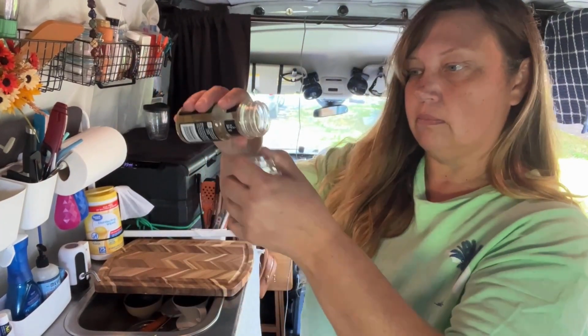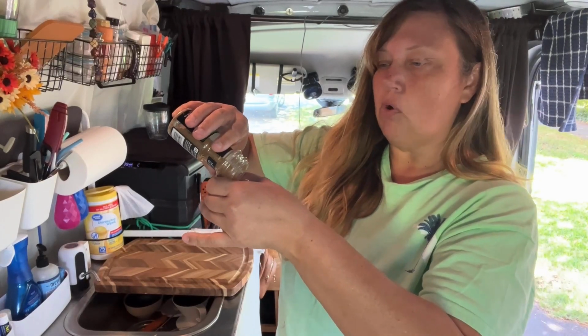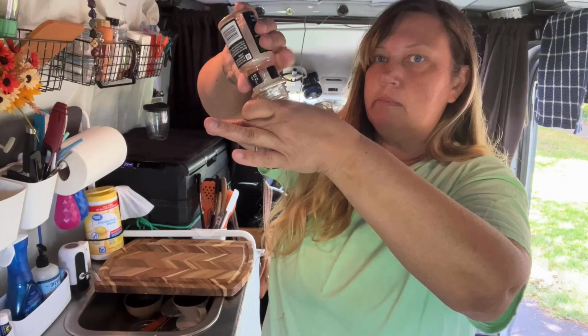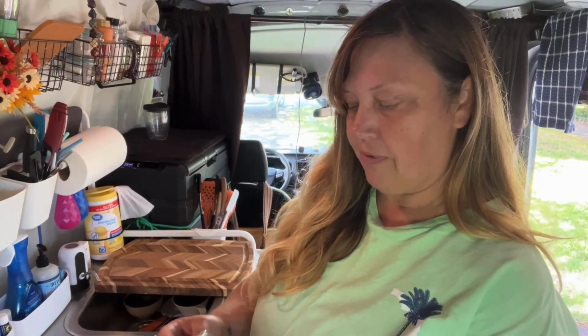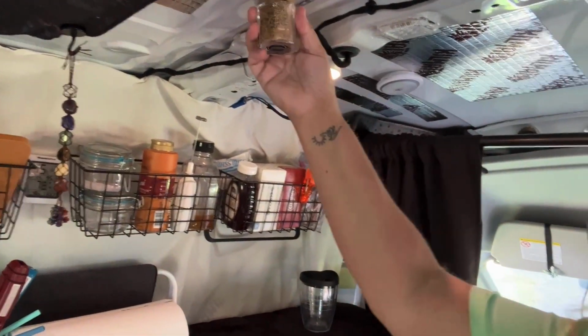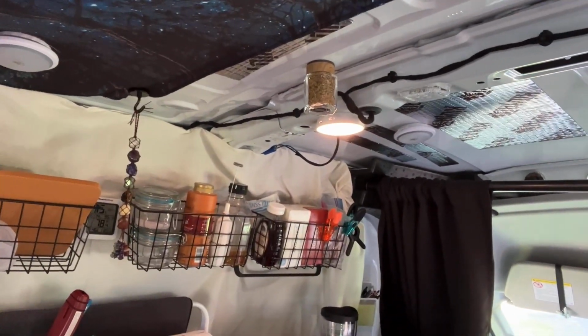And then just fill it on up. I always hold my bottles like this just in case. Oh, well, you can't see anything I'm doing. There we go. Perfect. They're just 2-ounce containers, so just enough. So now, chicken seasoning is here. And if I want to, we could hang him up right here again. And my chicken seasoning is now hung from the ceiling.